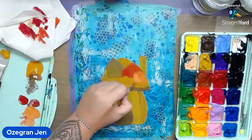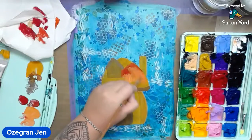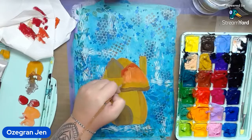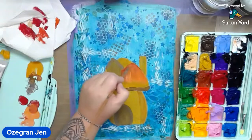What's this? Oh, just for when I need to crop off part of the stamp. Let's put those over, ink it up, take it off.